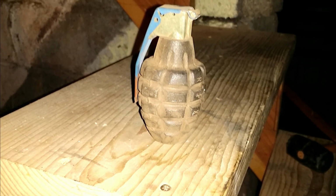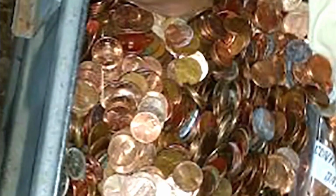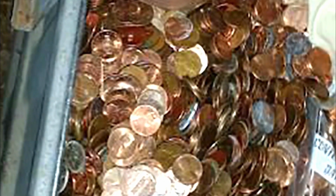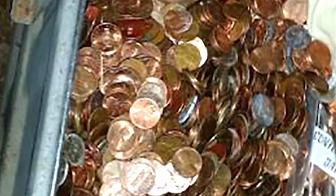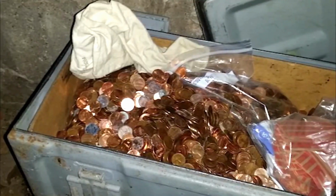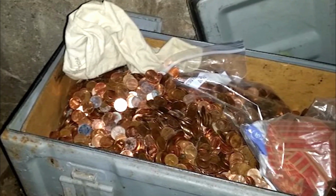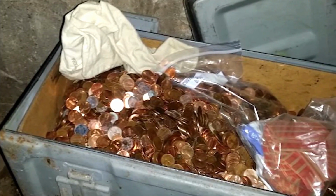The weirdest part is that Jerry's strangest discovery is the most harmless. In one of the crates, he stashed a boatload of pennies. So what was the connection between all the military equipment and the pennies? They must be worth something. Why else would he store such a large quantity? They were worth hiding for some reason. Jerry just couldn't figure out why.